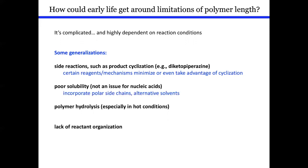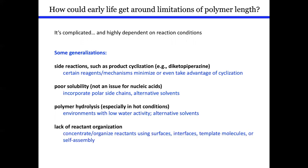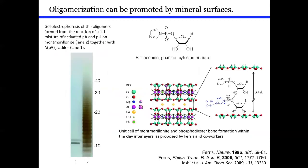Solubility can be overcome by using monomers with polar side chains or alternative solvents. Polymer hydrolysis can be overcome in environments with low water activity or again with alternative solvents. But the issue I would like to focus on in more detail is that of reactant organization. So I'm going to share a few examples where polymerization reactions are promoted using either surfaces or interfaces or template molecules and even self-assembly.